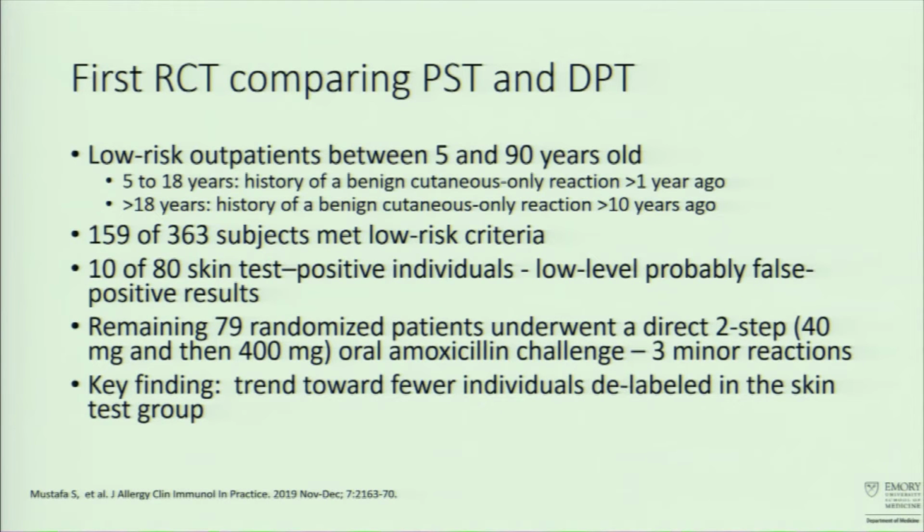And they selected about 360 subjects and looked for those that were considered low risk, being defined in the pediatric population as with a history of a benign cutaneous only reaction more than 1 year ago, and a similar reaction in adults more than 10 years ago. Out of the 360 odd subjects, 159 met criteria for being low risk and were randomized to either a skin test and subsequent oral challenge versus a direct oral challenge alone.